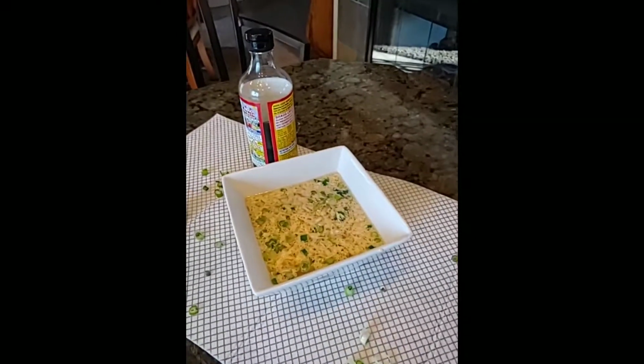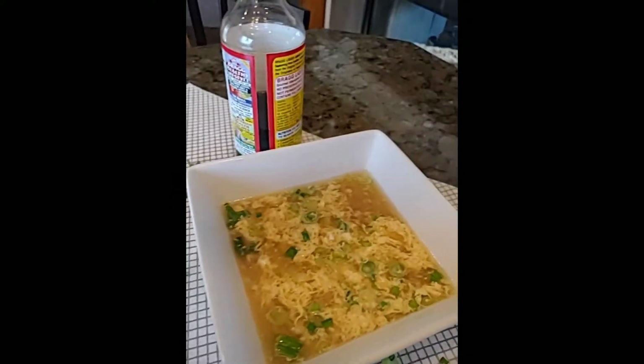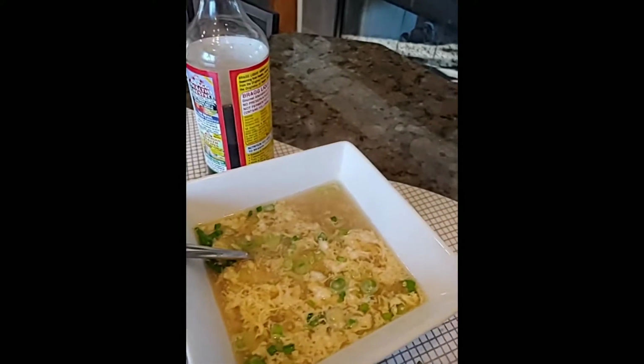All right, guys, I have souped that up into a beautiful bowl, and I'm going to take a spoon here and try it. But look at that. Oh my gosh. So amazing and so easy. So there you have it, guys. That is my easy keto egg drop soup. It is so easy. I hope you guys try it. And I know I'm going to have that for lunch today.